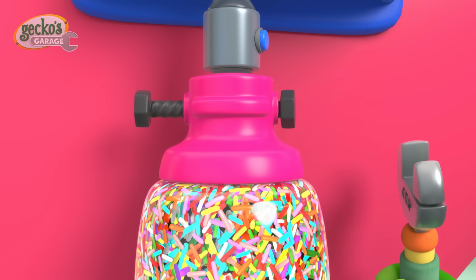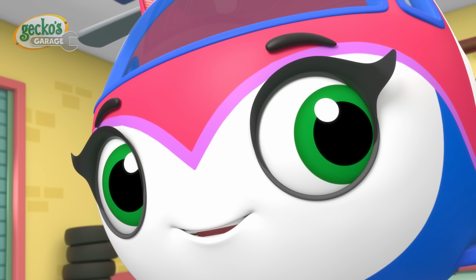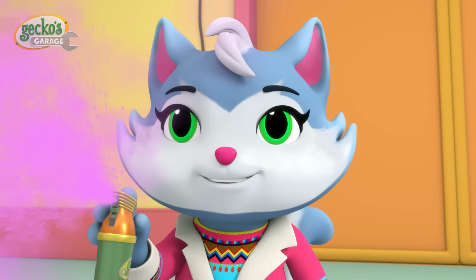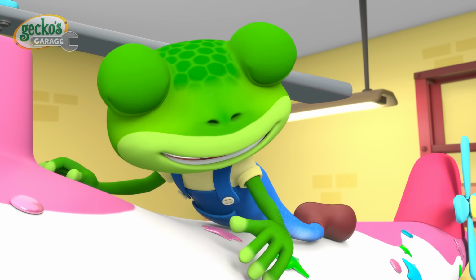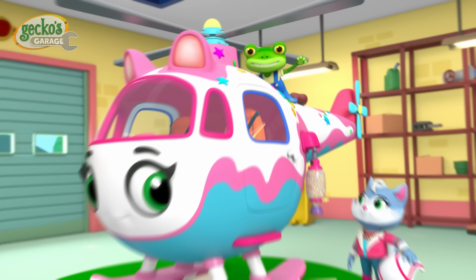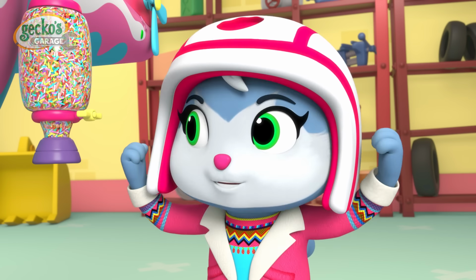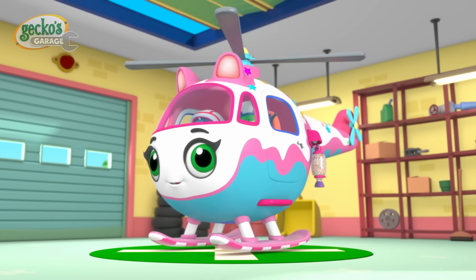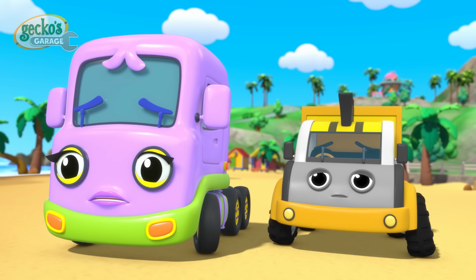With sprinkles and chocolate sauce that's sweet, you'll brighten any ice cream treat. These stickers and paint will make you pop, so you're the perfect pal for an ice cream star. Bravo, Gecko. We're ready. Go, go, Helena! Ice cream helicopter!